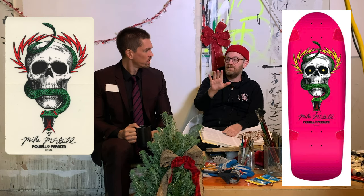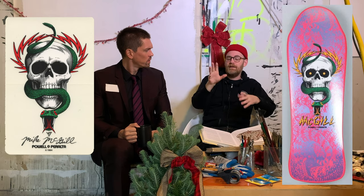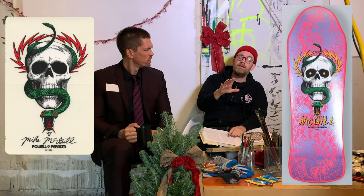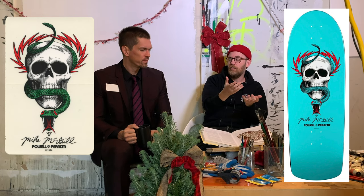The background's pink because they did a street shape in about 89 or 90, and they used this scale pattern in the background. The printing in it is so good. It's pink with the white skull against it. There's been a version where they make the snake blue. It's always kind of good.